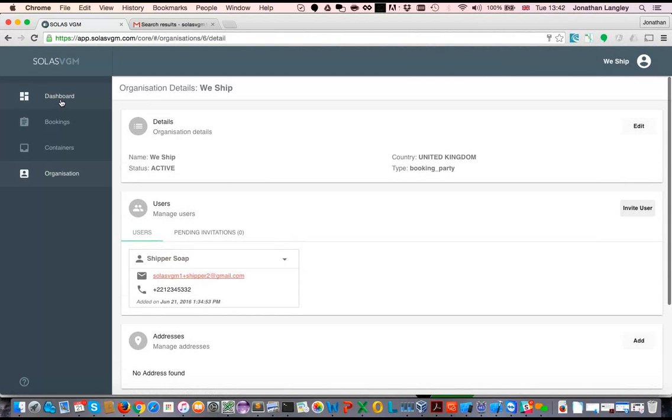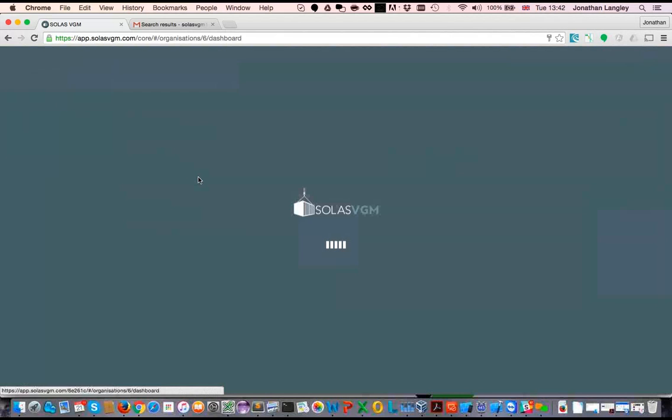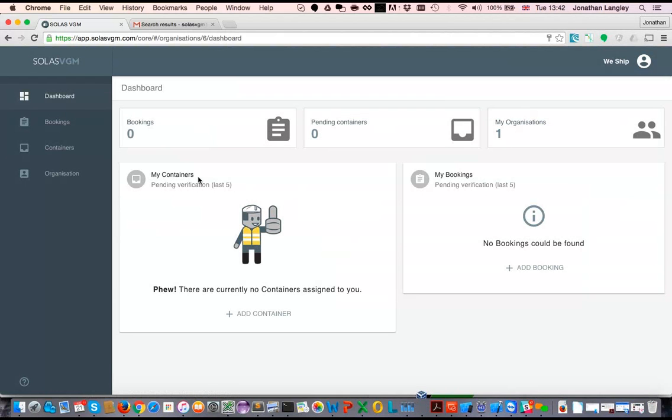Right, so going back to the dashboard, I'm just going to explain a little bit more about my containers and my bookings. So the way that we link everything up is through the different organizations and entities that are working as part of your ecosystem. We use the carrier reference numbers and the carrier as a unique reference number so that we can tie up different transactions within the system.